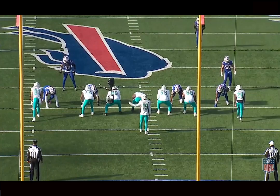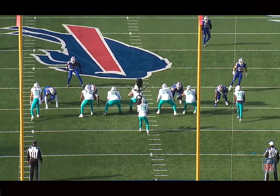We're back, people, and today we're breaking down film on Robert Hunt, guard for the Miami Dolphins. This past season was the best season of his career, playing right guard, and then he played some right tackle at the end of the season. I would say he's definitely better suited for guard. It just fits his skill set better.